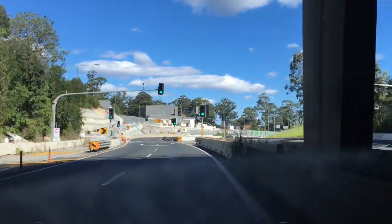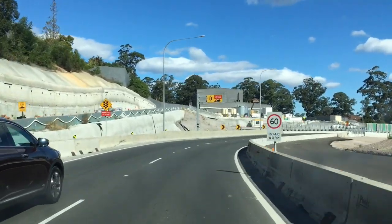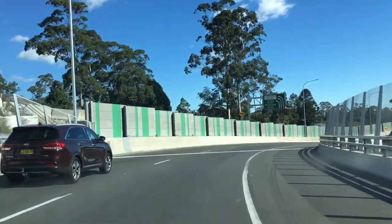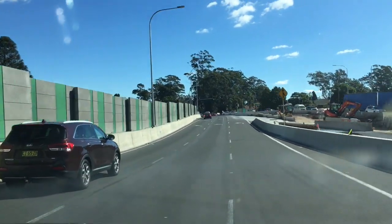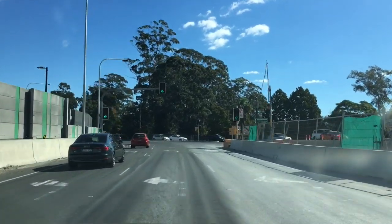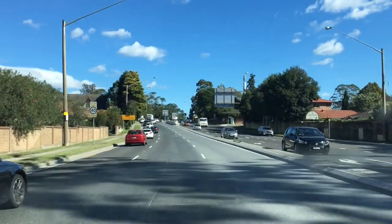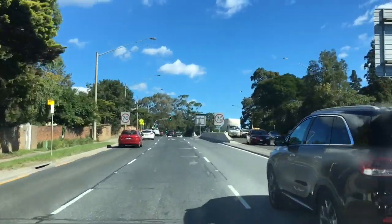Okay, a lot of work going on here. I think this is where they're digging a huge tunnel to take us under a few of those suburbs there. Looks like a tunnel from here to take us down to avoid the scourge of Pennant Hills Road, which is what we're about to turn onto now, Cumberland Highway. And I'm sticking on the Cumberland Highway to go all the way down to my mate's place. So traffic's about to get extremely interesting, I'd imagine.